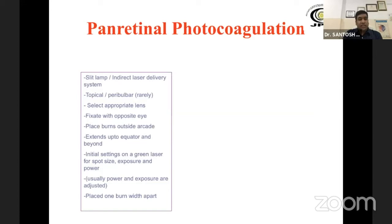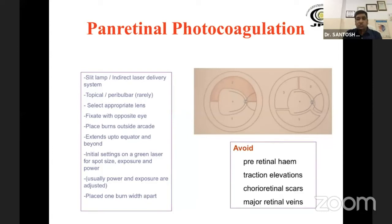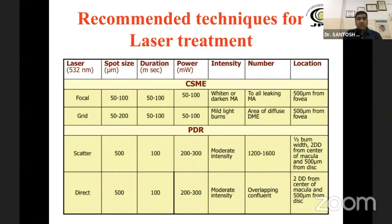PRP we can again deliver in slit lamp mode or indirect mode. And this is given in sessions. This is the first session, second session, and third session almost covers the whole of the retina. But you need to avoid preretinal hemorrhages, tractional elevations, previous choroidal scars and major retinal vessels. These are the parameters for how we deliver treatment for diabetic macular edema and PDR.